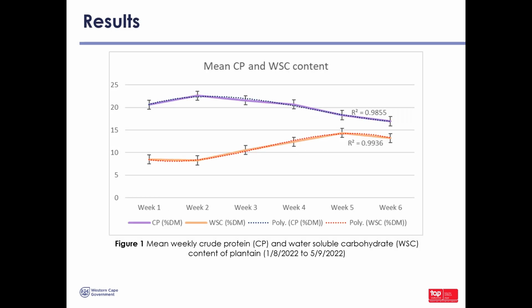Crude protein and water-soluble carbohydrate values followed the expected trends, where crude protein decreased over time and water-soluble carbohydrates initially decreased and then increased to a peak, followed by a decreasing trend thereafter. Crude protein stayed within a reasonable range from week 1 to 5, peaking at week 2 at 22.6%. Week 6 tended towards the low end, but was still reasonable at 16.9%. Weeks 5 and 6 were significantly lower than weeks 1 to 4, with weeks 4 and 5 at 20.7 and 18.3% respectively, but still in the acceptable range for dairy cow requirements.